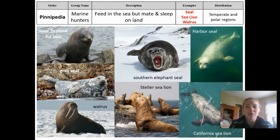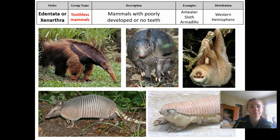So next we have our marine hunters. These are things like seals, sea lions, walruses, all of those different things. So lots of different varieties of these are all over the world. They can live anywhere from Caribbean waters all the way to polar regions. They typically live in a little bit colder water. They do have some in Caribbean regions, but definitely more temperate regions.